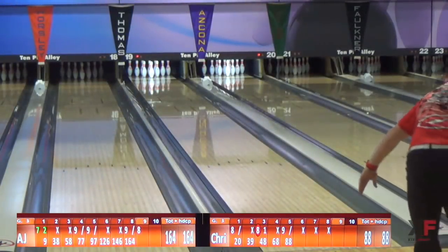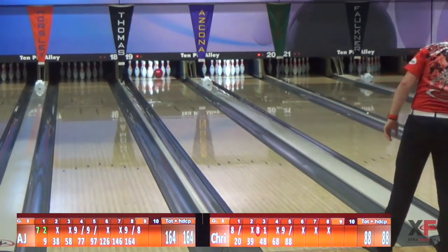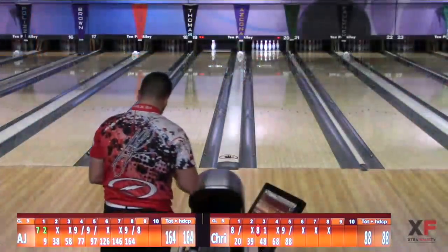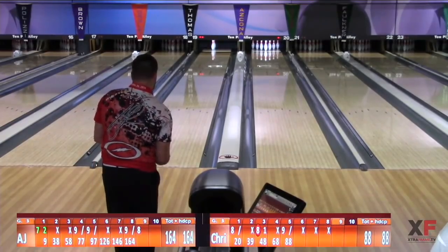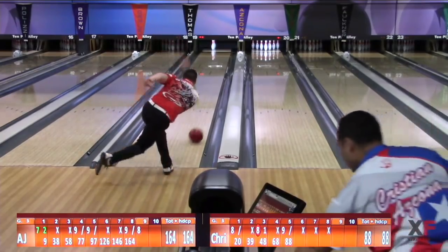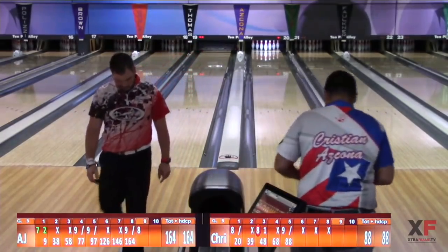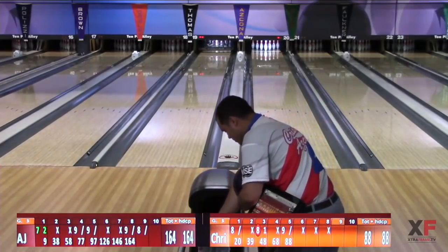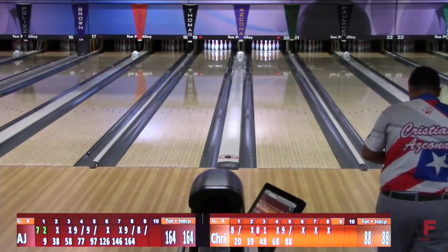This title is Cristian Azcona's to win, as A.J. Johnson leads the 2-8. But this is the time where you step up as a professional and you get the job done. You make the shot necessary. You have the opportunity now to seize the moment. You step up and you make the shot. And shots like this for Cristian are career defining.